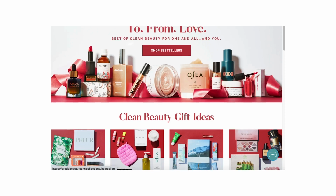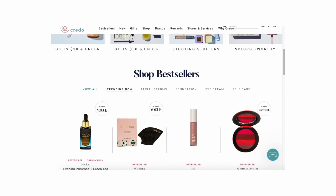Anyway, this is a foundation by a clean beauty brand that I found on Credo. That is a place I definitely recommend you guys checking out. I'll have it linked below. Basically, it's a marketplace for beauty items that are green, should we say, but in the way of their ingredients, not necessarily just in their packaging, but I still think that green beauty is important, obviously, with the ingredients as well.